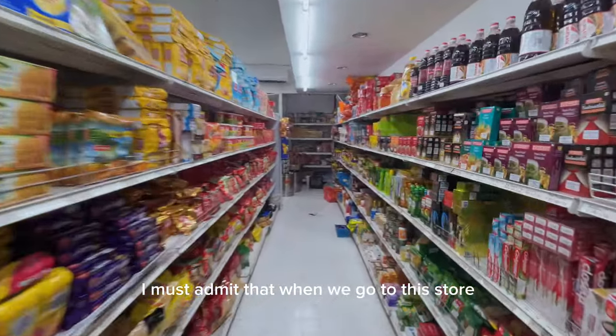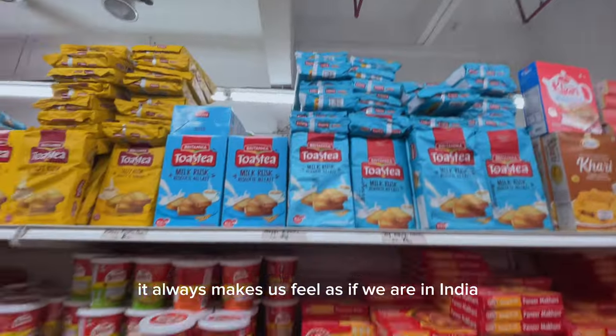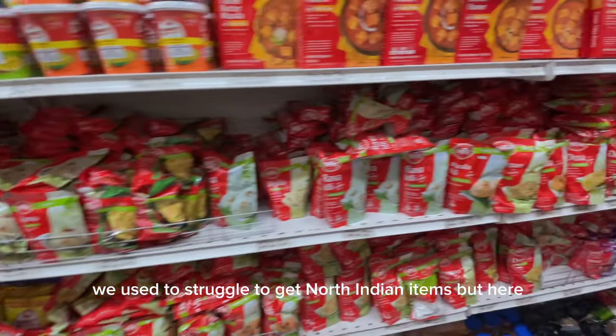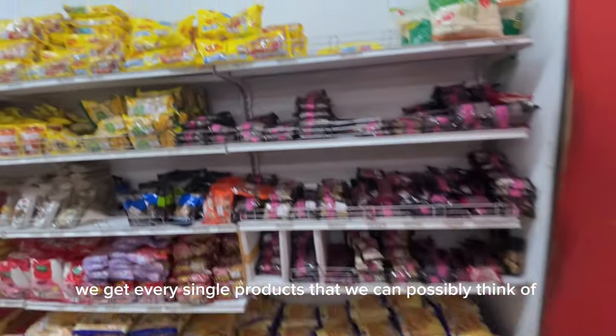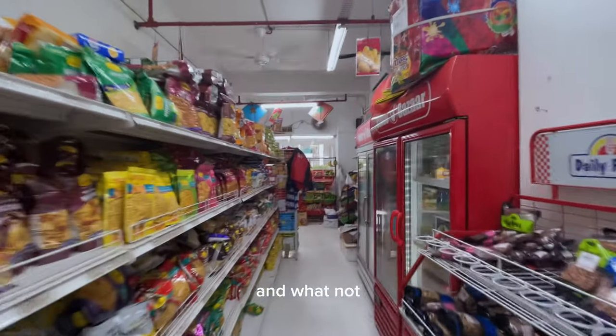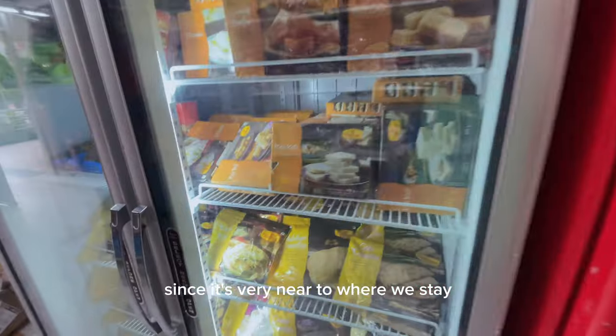I must admit that when we go to the store, it always makes us feel as if we are in India. Even when we were in Hyderabad, we used to struggle to get North Indian items, but here we get every single product that we can possibly think of. And what not, guys, you can just have a look. You have everything here.